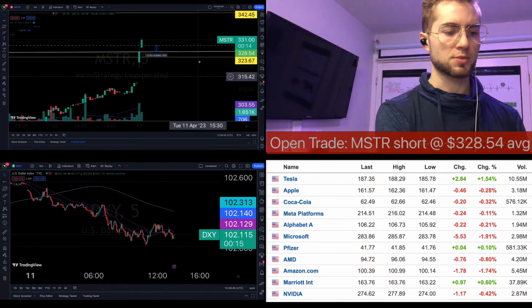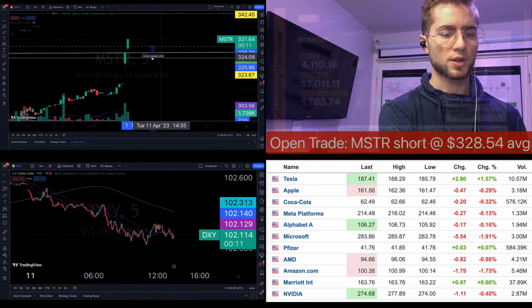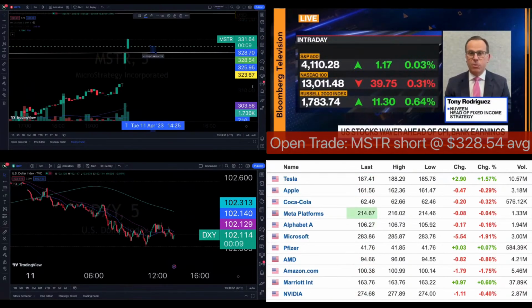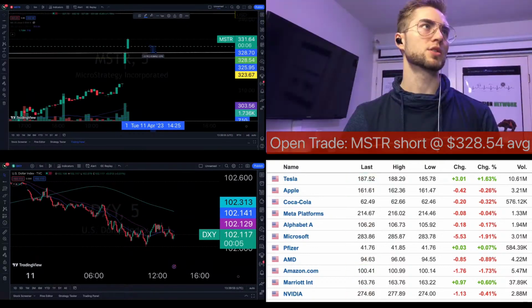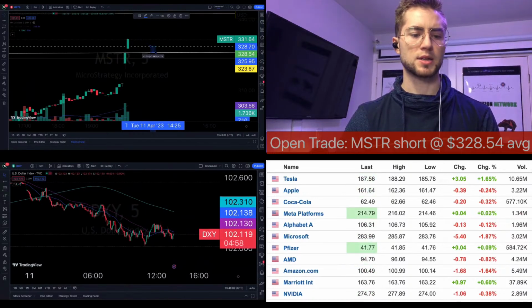So MSTR is pulling off of our last add level. Still just short that 4-6 position. We are out of the money. Russell's still leading the charge higher. It's at the highs of the session. The Qs are lagging. The spiders are lagging.